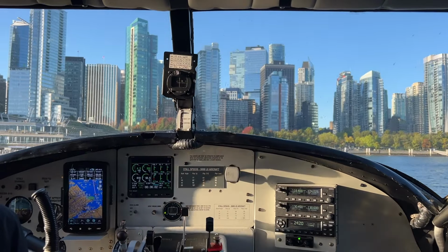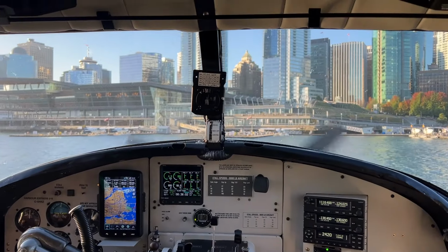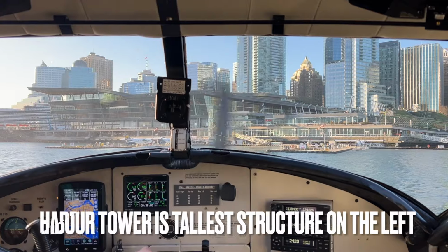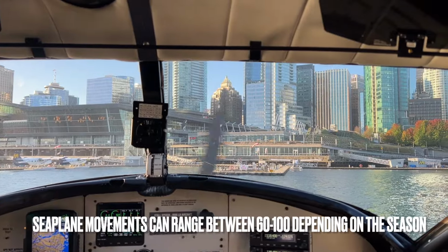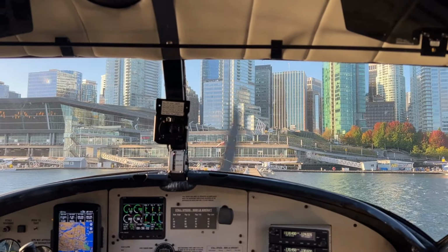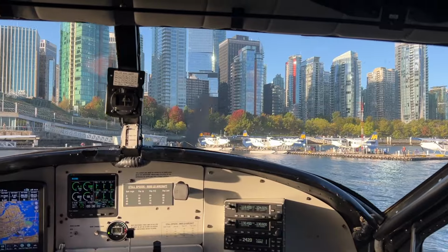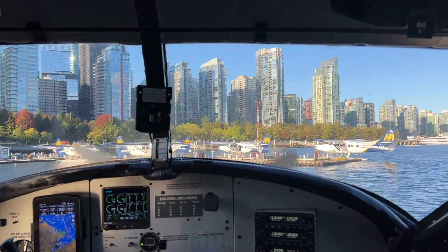Vancouver Harbour Flight Centre is a bustling hub for seaplane activity, with frequent flights from operators like Harbour Air, Sierra Seaplanes, and Gulf Island Seaplanes. Air traffic controllers oversee the harbour from Harbour Tower. Harbour Tower is the tallest building on the far left. On a typical day, seaplane movements, which are takeoffs and landings, range between 60 to 100, depending on the season and the demand. Summer sees higher numbers due to increased tourism with flights connecting to Victoria, Whistler, and the Gulf Islands. This includes both scheduled services and charter flights. This video has lots of chatter between the air traffic controllers and the pilots.